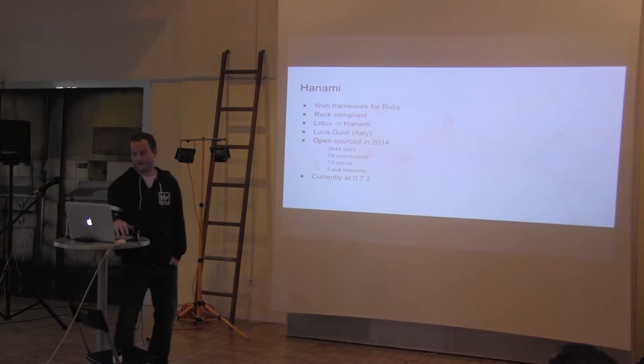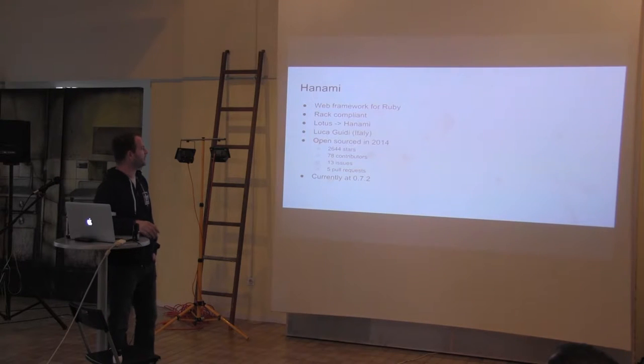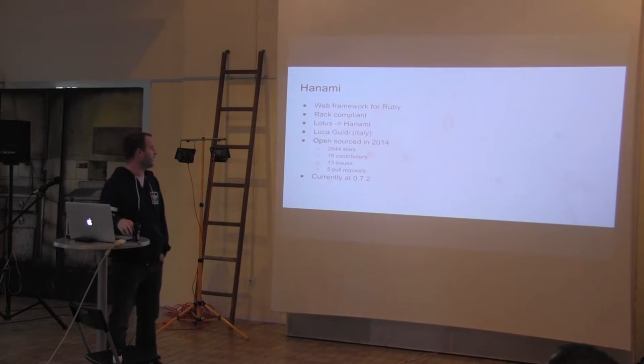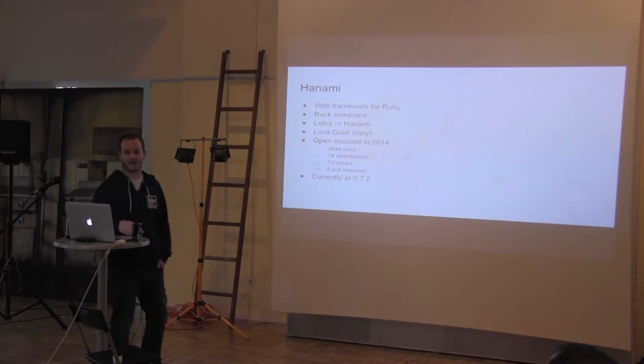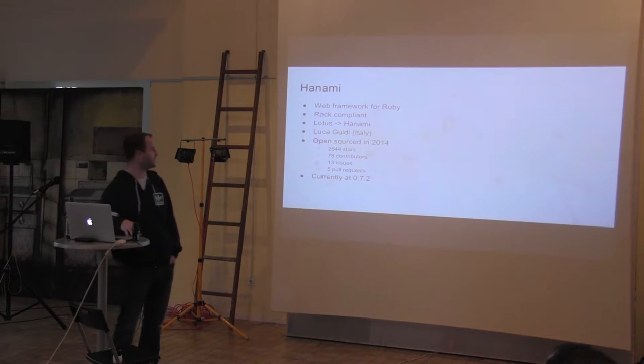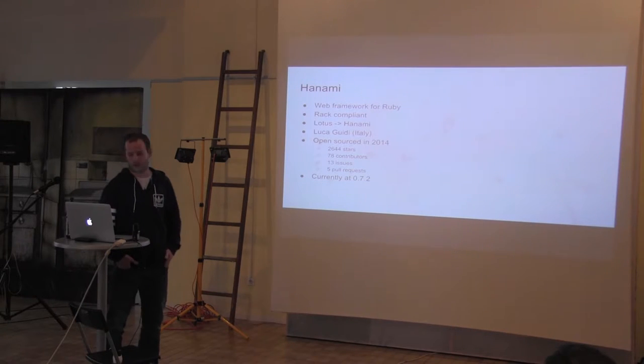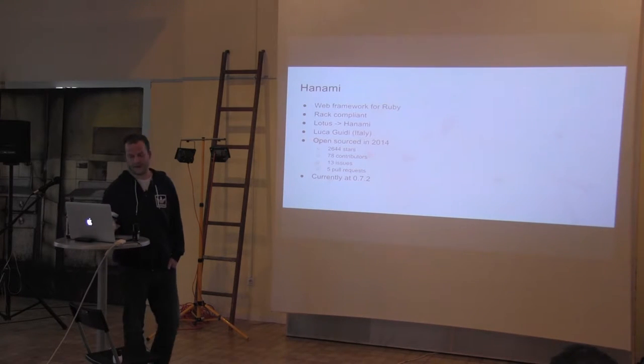So Hanami is a full-featured Rack compliant framework for Ruby. It was known as Lotus when they started, but they had to rename it because of some legal issues with Lotus Notes in the beginning of 2016. So now it's called Hanami, and the guy mainly behind it is Luca Guidi from Rome, Italy.